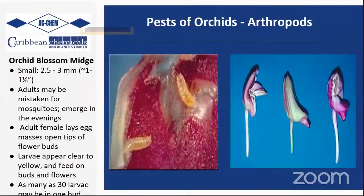All right, so we're jumping into now what would be some of the pests of orchids. And this one is the orchid blossom midge, which is for a number of commercial operators in Jamaica. This is a pest that has become and is becoming a severe problem. And what they actually do is that the larvae itself, which are very small, about 2.5 to 3 millimeters in length, they feed on the bud itself and eventually even the blossom once it has opened.